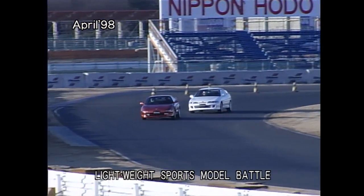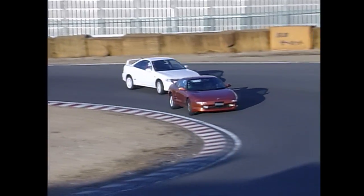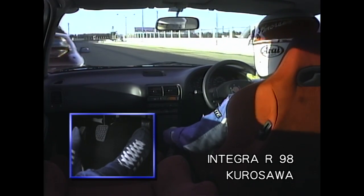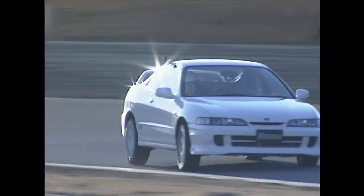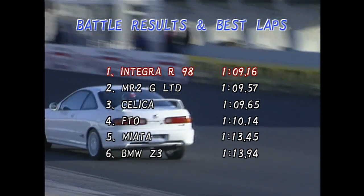At the circuit, where the modification should really count, it became a head-to-head battle with a 200-horse MR2 G Limited. Of course, a win with lap times in a minute and 9-second range.